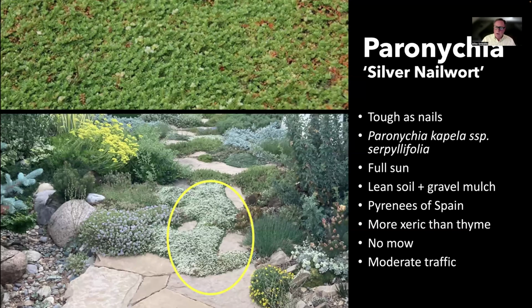Another one I'm just going to throw out there is Paronychia, silver nailwort. It's flat as a tortilla. Comes from the Pyrenees Mountains of Spain. It's green, or it should say it's evergreen, and it takes less water than thyme. So it's flat, you don't have to mow it.